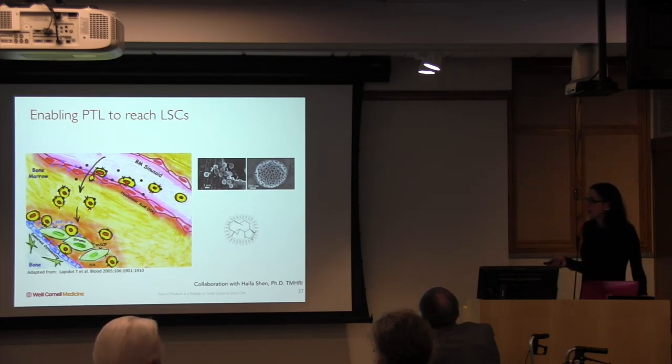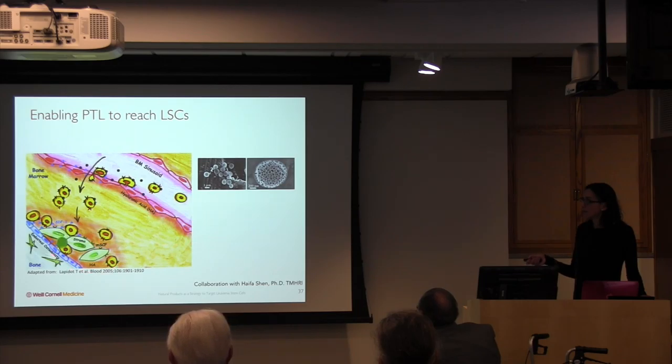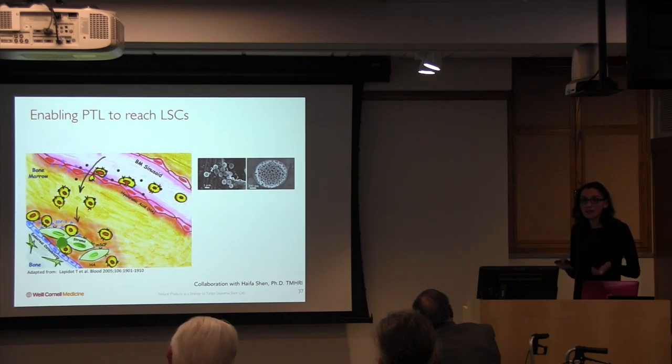So we took parthenolide. This was in collaboration with Haifa Shen. He is in Houston. We took the parthenolide, we put it in micelles. These micelles are covered with silicon particles. And then these particles are covered with E-selectin thioaptamer. The E-selectin thioaptamer will guide this nanoparticle all the way to the endothelial region of the bone marrow as it will find E-selectin. And then very slowly deliver the drug in that area where leukemia stem cells reside.